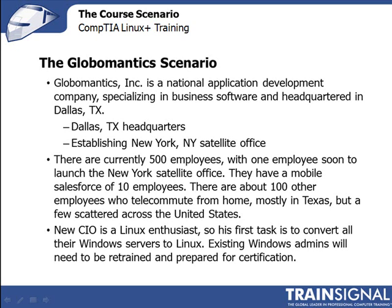Global Mantix Incorporated is a national application development company, and they specialize in business software. Though their corporate headquarters is in Dallas, Texas, they have many clients and are building strongly in the Northeast. So combined with growing travel expenses, the new CIO has decided to start a new satellite office in New York.